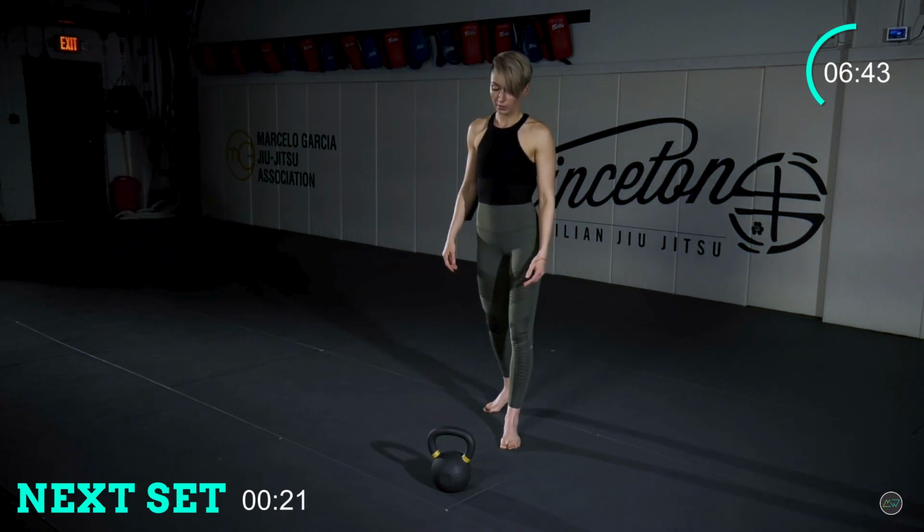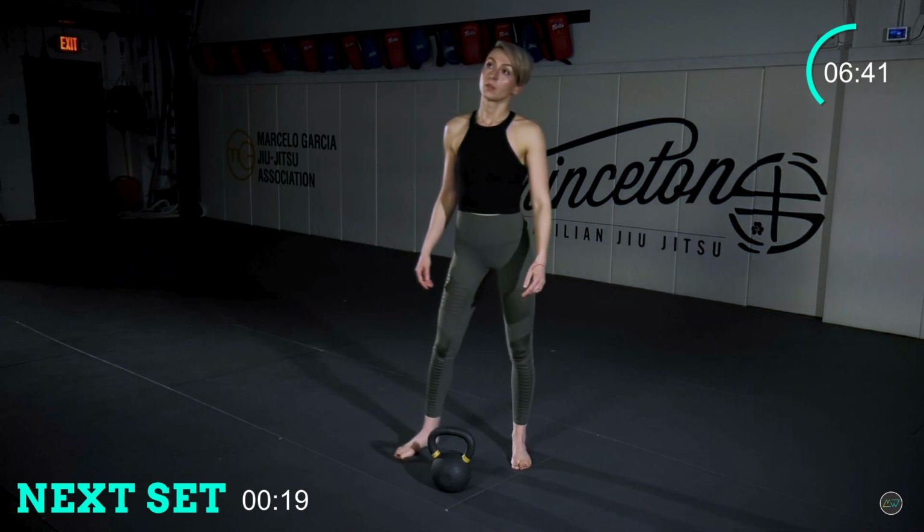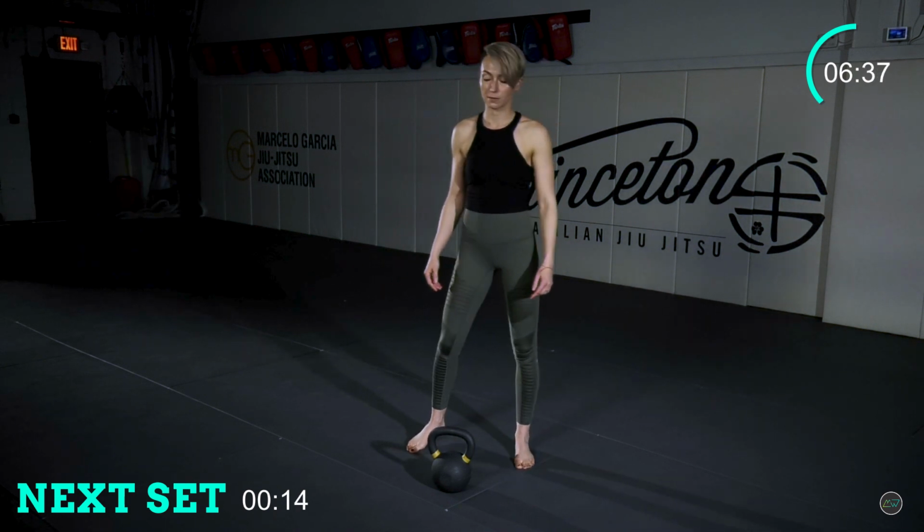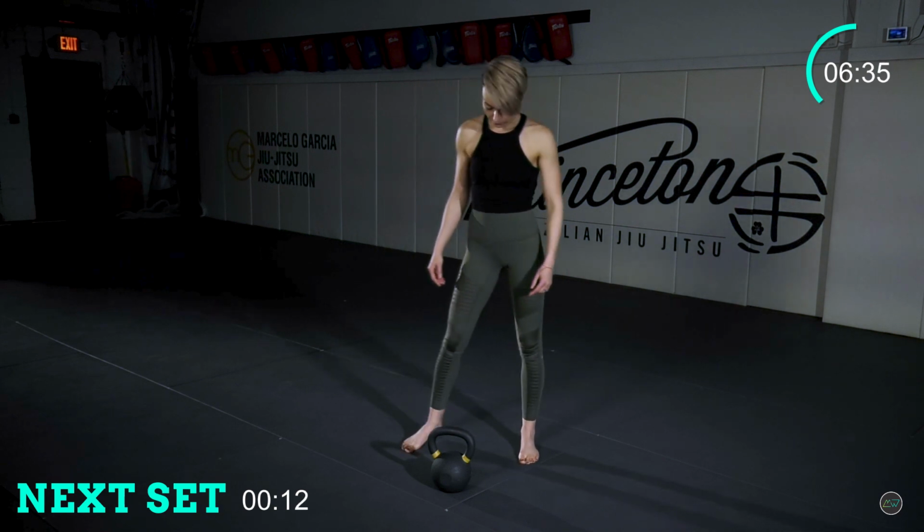There will be a moment where the bell floats during the upswing of the movement. At this precise instance, punch upwards and through to direct the bell vertically and prevent it from slamming on your forearm. It's all about timing.